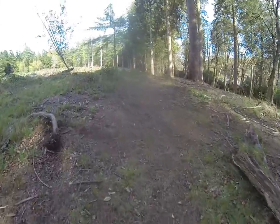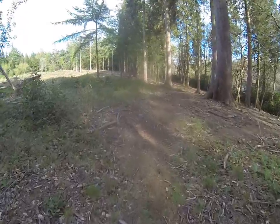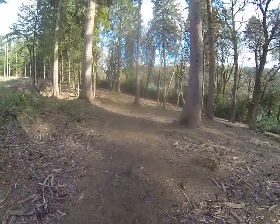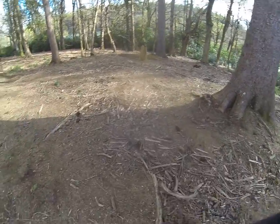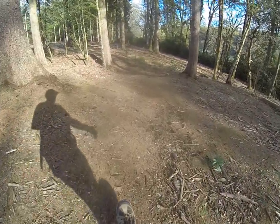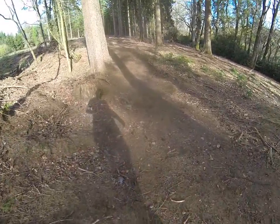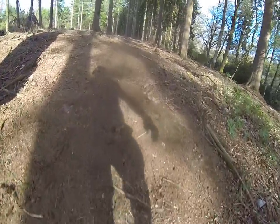Now this is the main route. I'm looking at one slightly different on my right. I'm not sure it would be any better than what this is. Of course, there's a lot full of this sort of stuff. I'm not digging all this out. It's supposed to be a rough and ready single track, more or less natural.